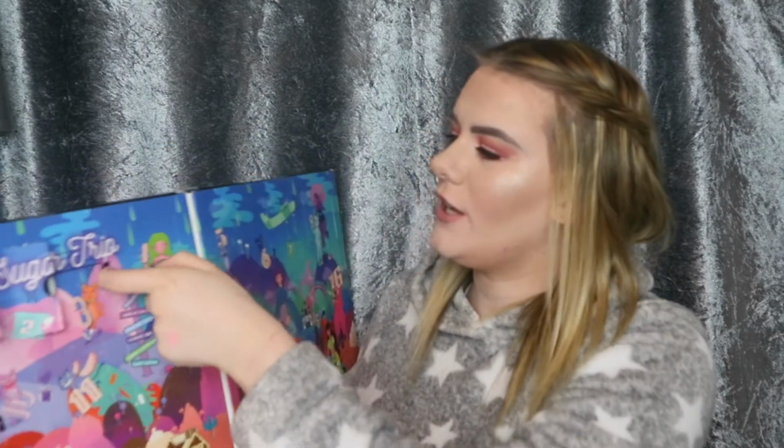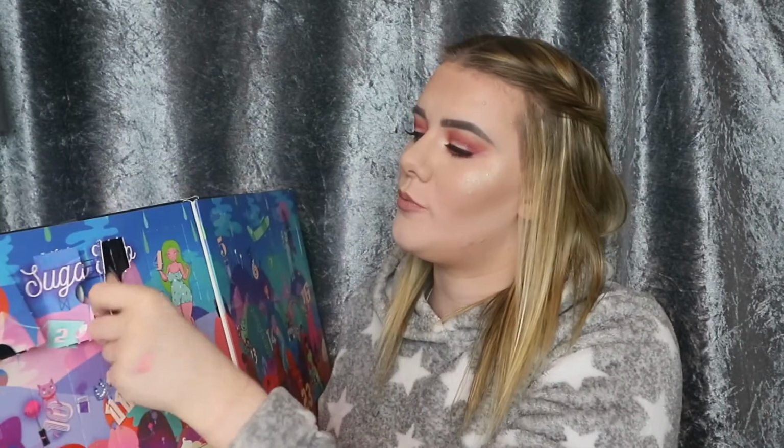Okay, so door number 3, that's looking quite narrow again. So I'm gonna say that this is another lip product. Yes, it is. And it looks really pretty. Okay, so this is a liquid suede. This is one of the liquid suede collections, but obviously it's a miniature. So this is the colour. It's a cream lipstick and it is in the shade Starstruck.